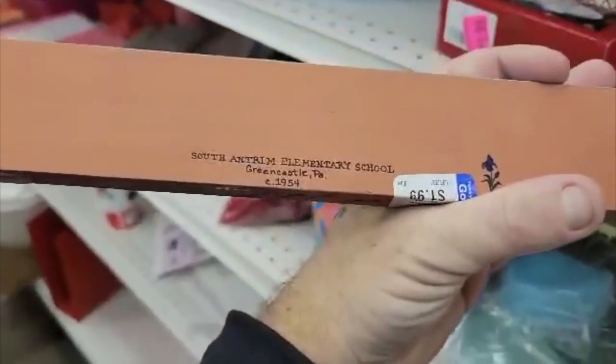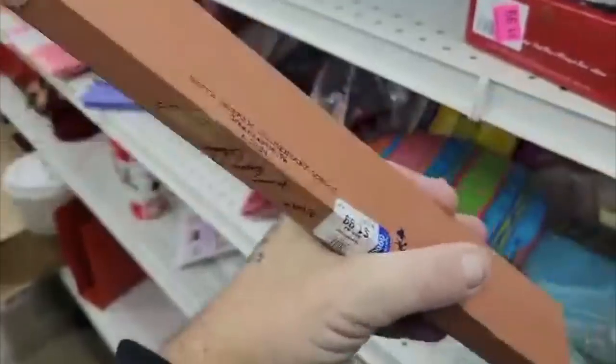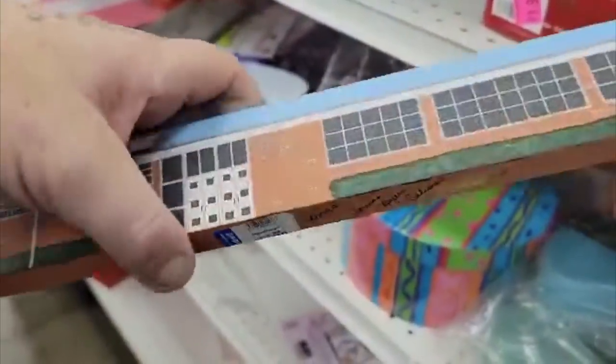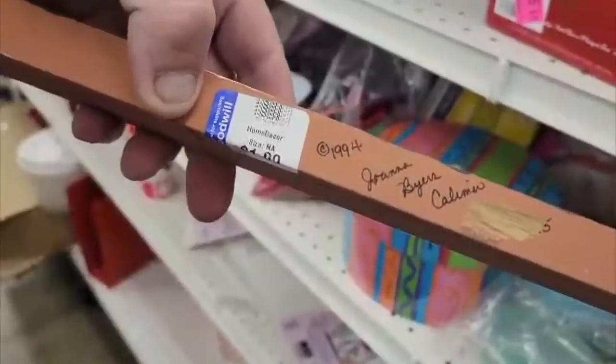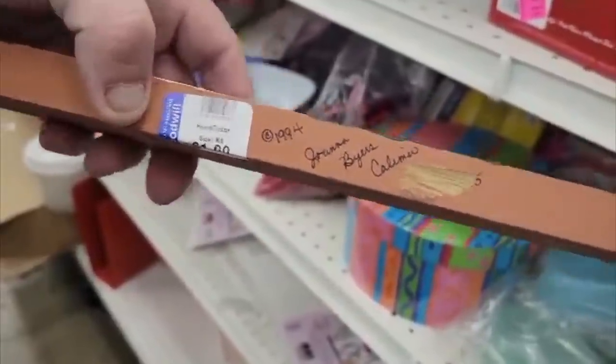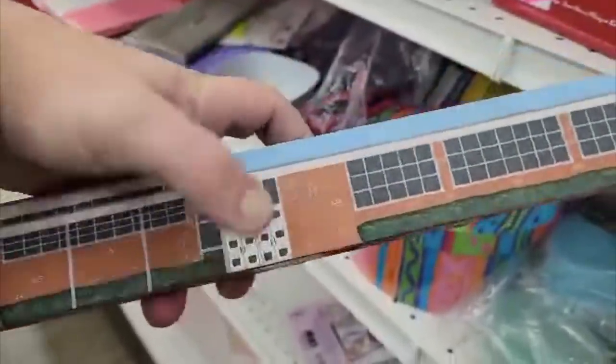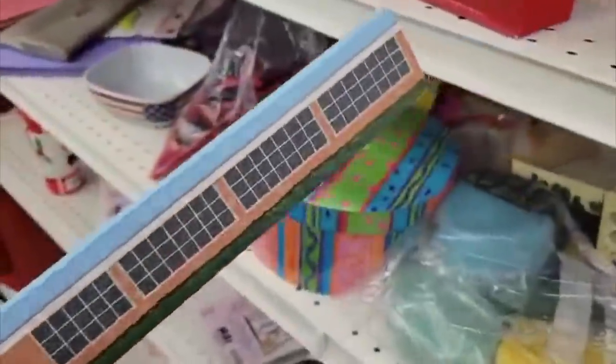These are cool. Greencastle, PA. $1.99. We've got a ton of this stuff at the shop. So I must have scratched off a price tag or something. That's a pretty big one. Alright, I'll throw that in the cart.